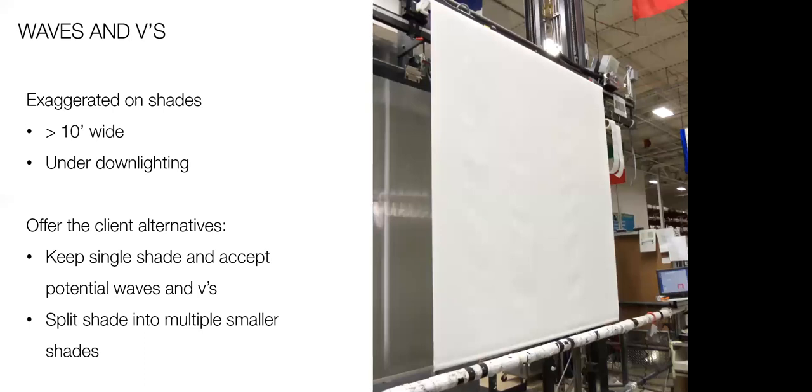If you know that in advance, it's not a big deal. People are okay with it. I've got it on my shade in my bedroom. It's totally fine. Doesn't bother me at all. I don't think my husband even knows about it. But we want to set expectations. Where are we going to see it? Shades that are bigger than 10 feet.